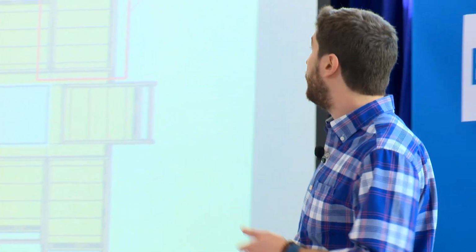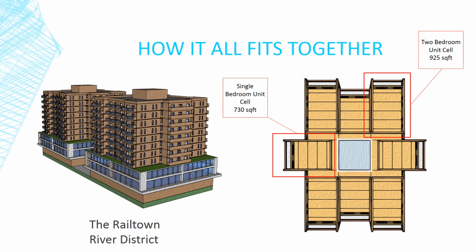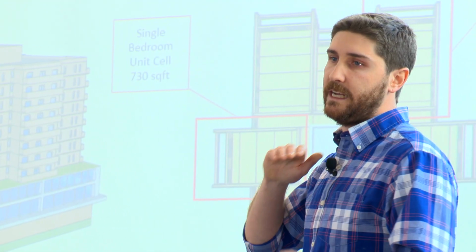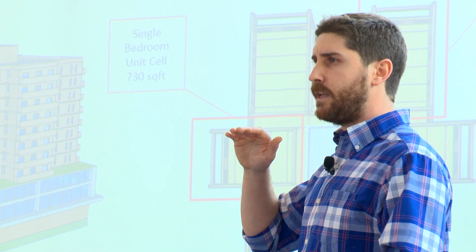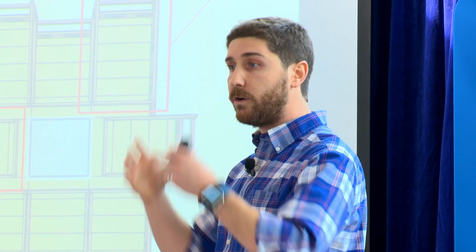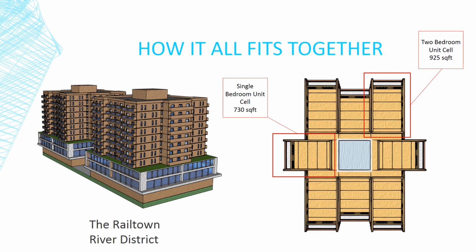So how does it all get put together? Again, I've shown the Railtown River District. We like to use mixed-use living, so we do a concrete podium where we put in commercial and residential, and then we use a concrete core for your elevator and stair core, and then we put the living units up and we fly them around that stair core and hook them into the main building systems. So a single bedroom unit is roughly 730 square feet, and a two-bedroom unit is 925 square feet.